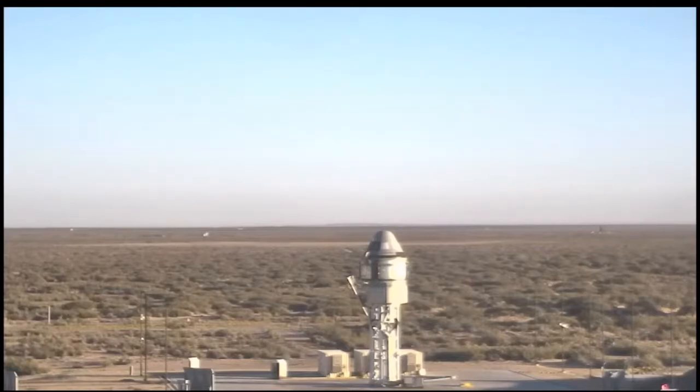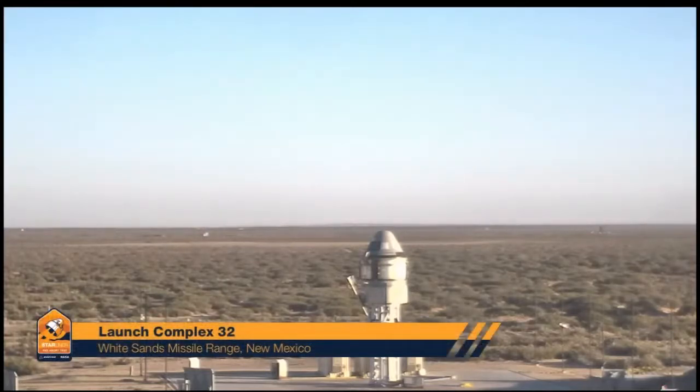All right, and we are here, and we do have a new T-0 time. We're now looking at 7:15 Mountain, 9:15 Eastern. Yep, it looks like the team was just taking another look at propellant pressurization. Wanted to take another look at what they saw on screen, and they say, hey, we're still doing okay. So we're going to go ahead and just reset to 7:15.